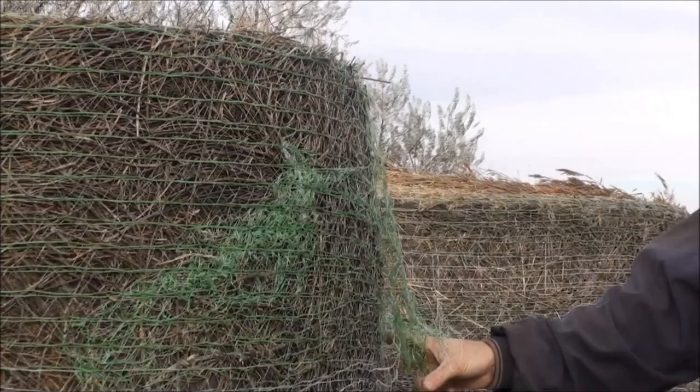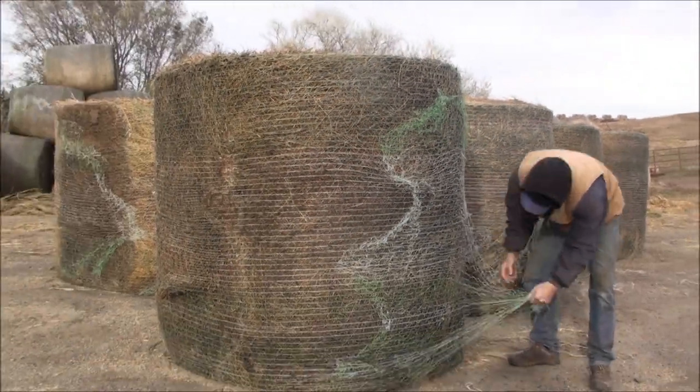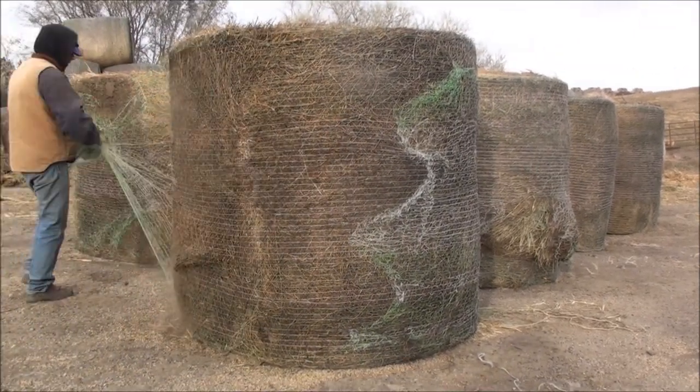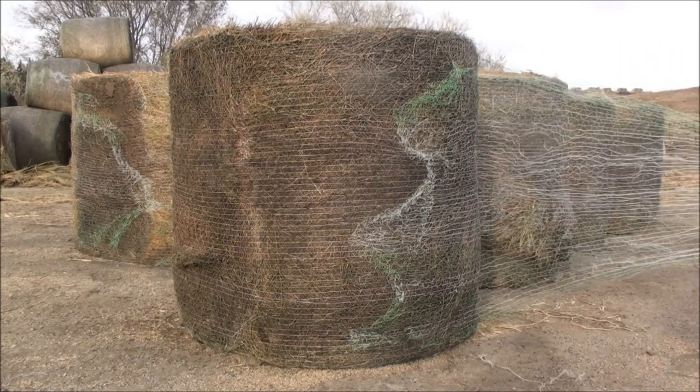Removing net wrap can be difficult and time-consuming, but with bred heifers selling for $3,200 and 500-pound steers selling for $1,500, removing net wrap before processing and feeding forages is worth the effort.